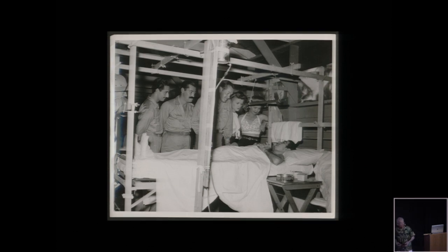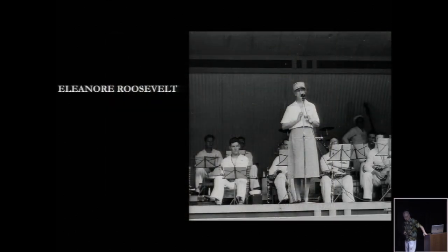And they had USO troops that came out here, and you might recognize Bob Hope there, and Jerry Colonna, I think, is just to the left of him there. They came out not only there, but other parts of the Pacific, as I think a lot of you know, trying to entertain the troops on some of these distant Pacific islands.